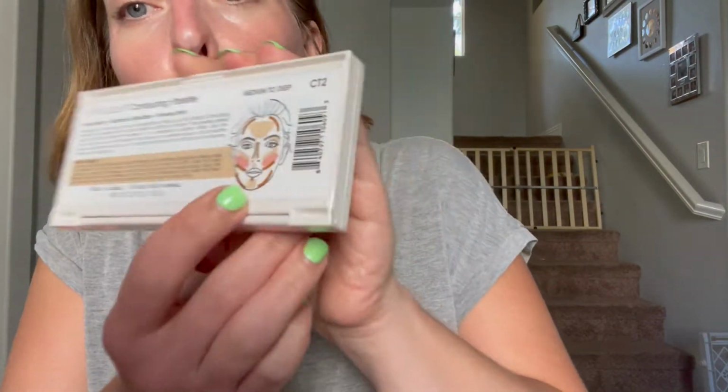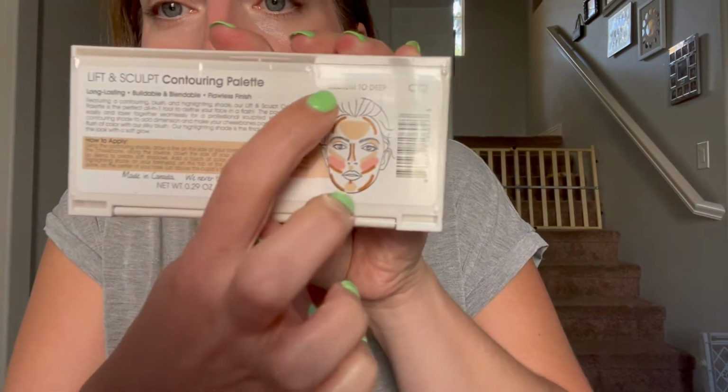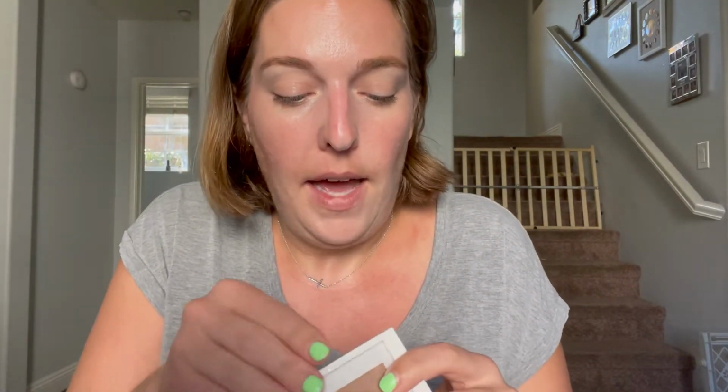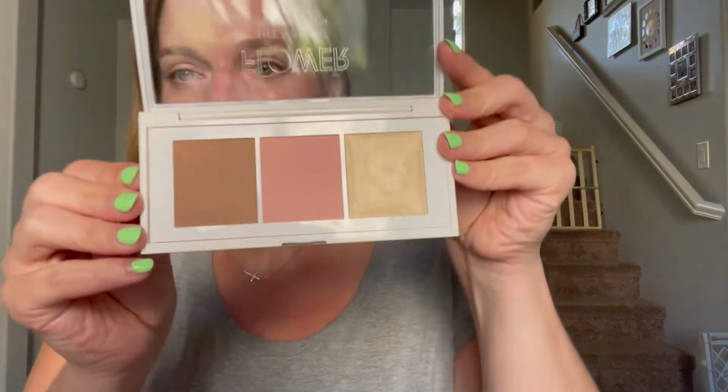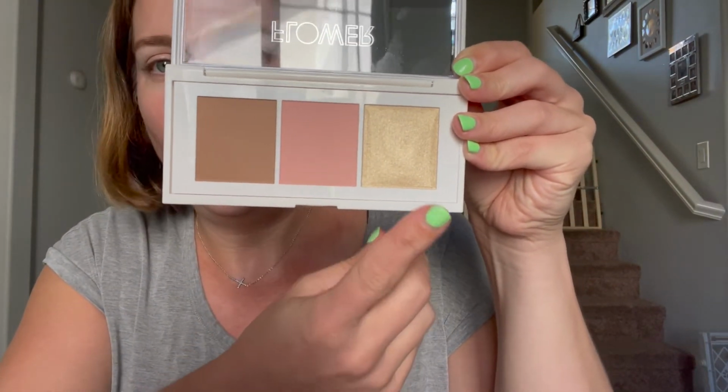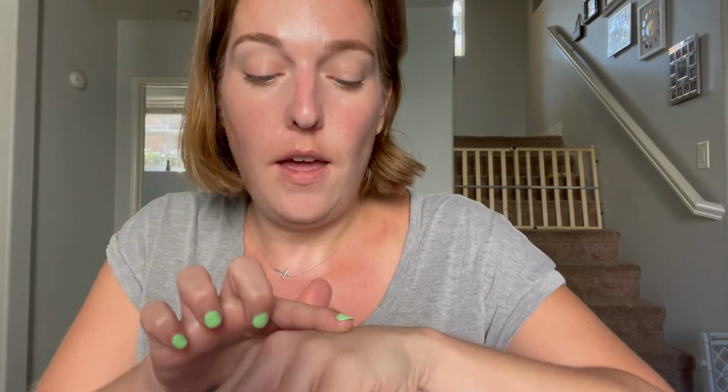Okay, so next up on the list, I got this Lift and Sculpt contouring palette. So I got the medium deep, and on the back, it kind of shows you what you should be doing for your contour. So if you're ever unsure of what to do, there is a nice little guide on the back of this guy. This is what the palette looks like. So you have your contour shade, you have your blush shade, and you have your highlighter shade. And I'll go ahead and just swatch both of them.